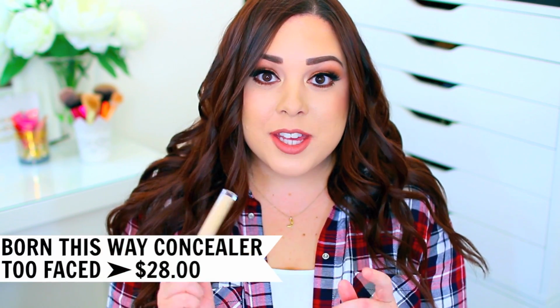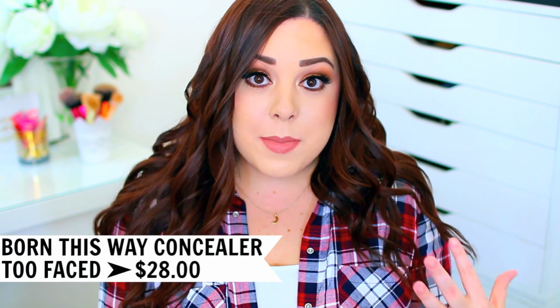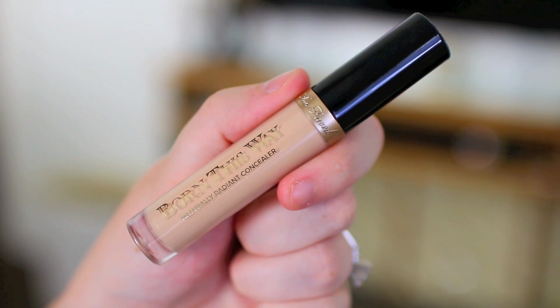I think it's a great option. As for concealer, this is not the one that I'm currently using right now because I just discovered the NARS Radiant Creamy Concealer, and I cannot get enough of it. But I do think that this is the best option for fall and winter. So this is the Too Faced Born This Way Naturally Radiant Concealer, and I actually used it most of the summer, but I feel like it would be perfect for fall and winter because, again, it's super hydrating.